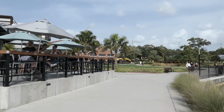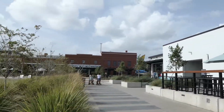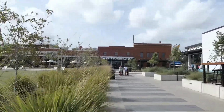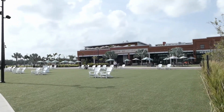I'm not sure if you guys can see it, but Ulele is there at one end. Over here at the other end is Heights Public Market. And they even have this area here to get your suntan on if that's what you want to do.